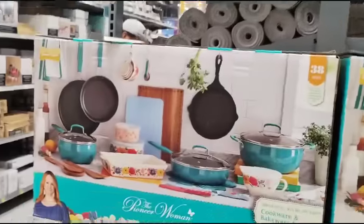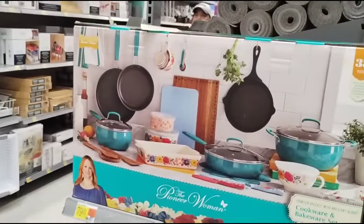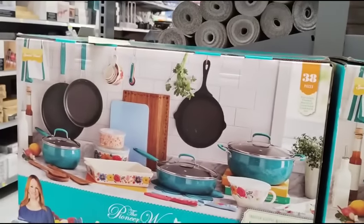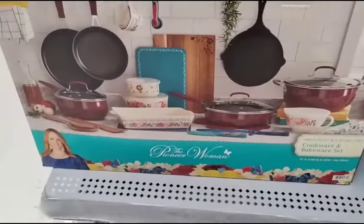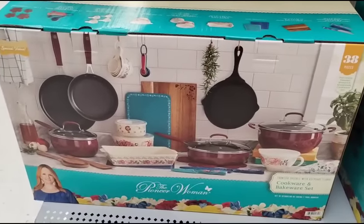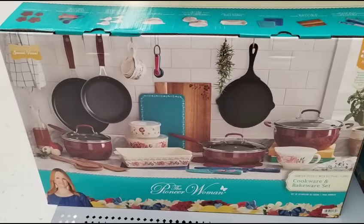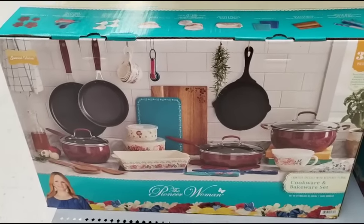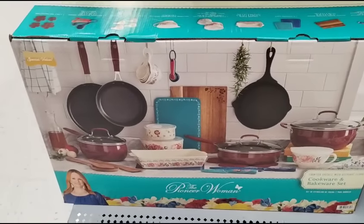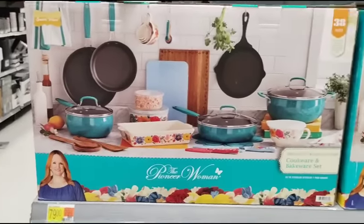Now coming down for $79, of course we're going to get a lot more. You're going to get 38 pieces. You get the porcelain enamel nonstick aluminum cookware set. And it comes in the red, which is really gorgeous. That totally pops too. And you get 38 pieces, so you're going to get everything. The casserole dish, you get the cutting boards, and look at all those pots and pans, and that's $79. So you have your choice of the red or her classic teal look, which is also really nice.